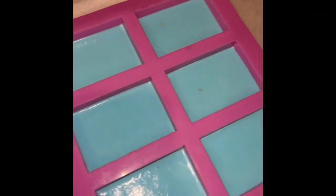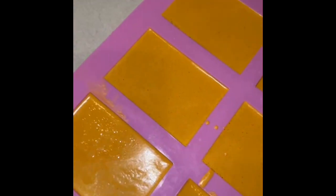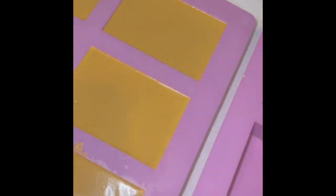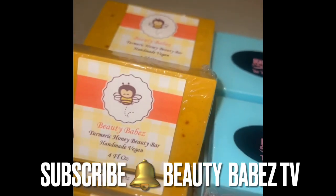Lavender Lush and Tea Tree Burst work perfectly together because the antioxidants in both of these bars will balance out her skin, and the Turmeric Honey, y'all, which is my favorite and one of my top sellers, helps her with hyperpigmentation. Okay, so y'all can see the Turmeric Honey, y'all.